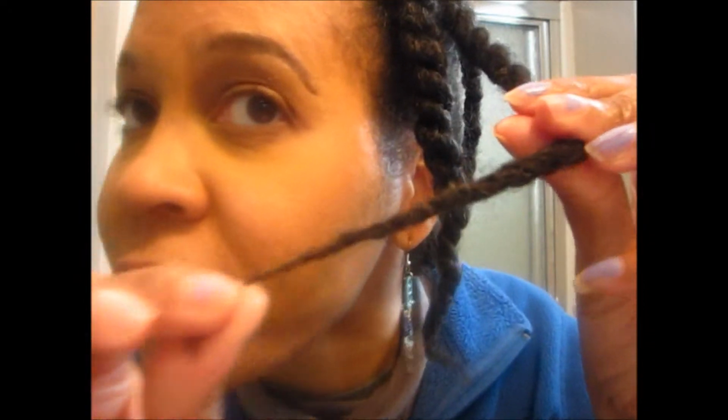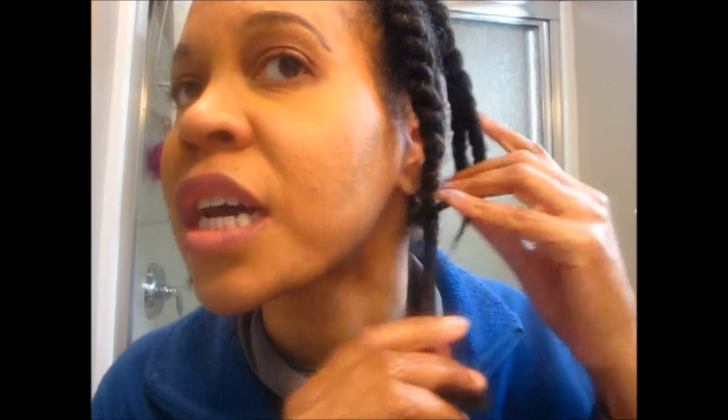I do keep track of them, because as soon as I see a single strand knot, I'm usually cutting it off. But I'm not going to cut any other ends off, and I always try to make sure they're even.